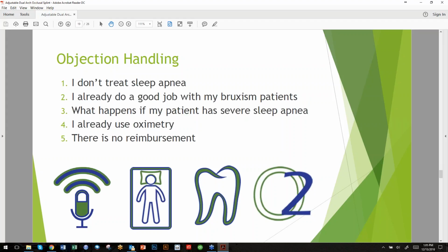Number 4, I already use an oximeter. Say, oh, that's great. This does have oximetry, but it has body position, clenching and grinding, bruxism, and audio for snoring. So does your oximeter have those parameters? If not, then I would say it might be worth giving this serious consideration, because when you take into account the additional clinical data that we deliver, I think you would agree it's much more than just simple oximetry.